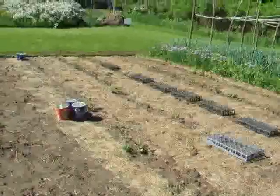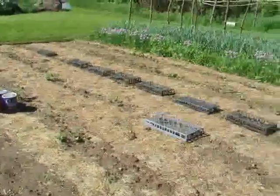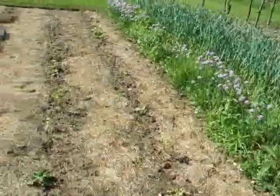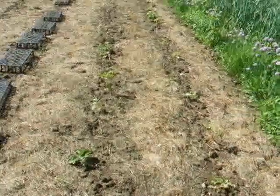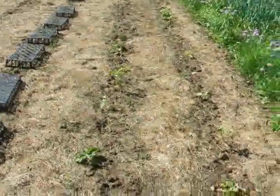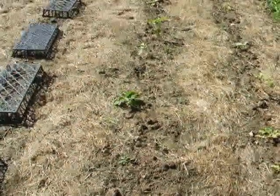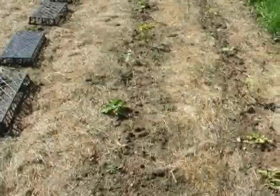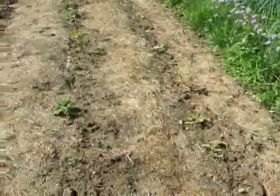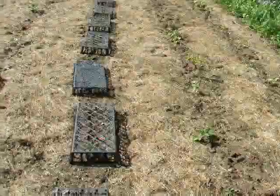Now, as for these potatoes, a couple of things to note. The first two rows over here are from my own saved seed potatoes, which were extremely small, which I attempted to force in the spring. That would be russets and Yukon Gold. They are not coming along as quickly as I thought they would, but then we will think about that. It may have to do with dormancy or something like that.